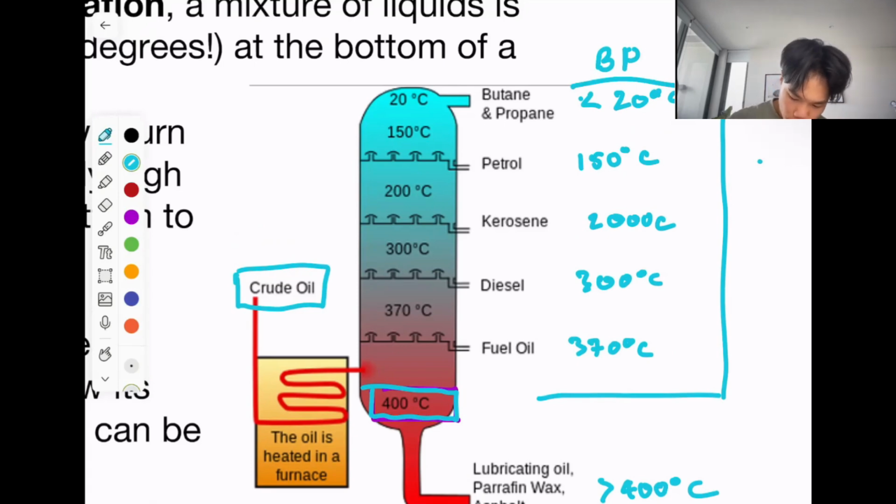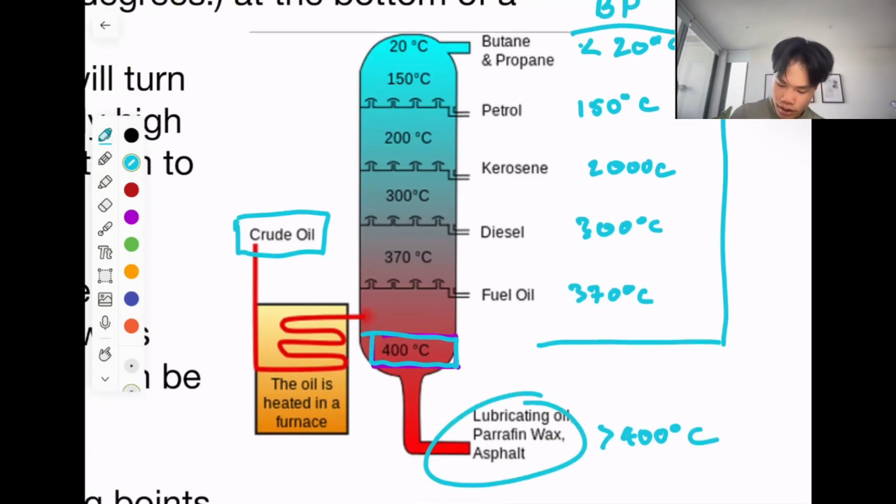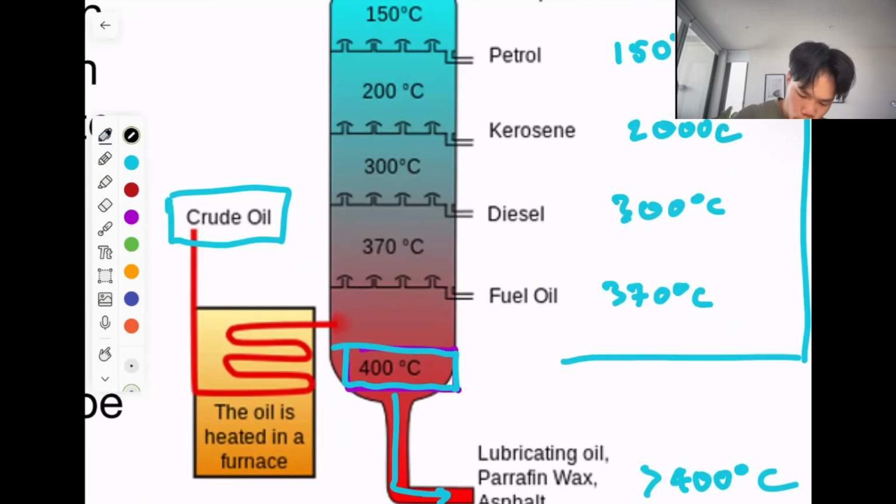Okay, so all of those substances will rise up. Lubricating oil, paraffin wax, and asphalt, they have a boiling point above 400. So they kind of just don't change. They end up sitting down at the bottom, and you can separate those on their own through a different method. But the idea is you've left those behind. They're not going to boil up. Everything else will though. And they pass through these special trays. These trays allow gas to pass up through them, but they don't let liquid pass back down. So liquid ends up getting collected on the trays, but gas can continue to go up through them. Does that make sense?